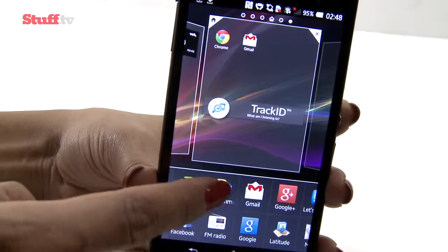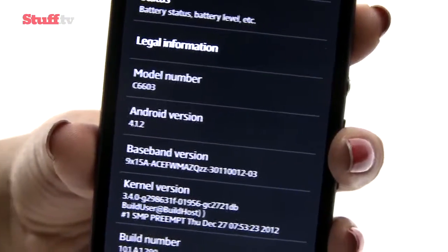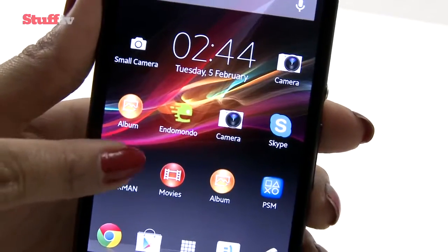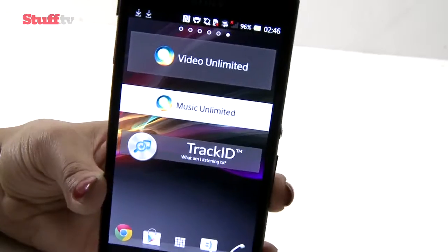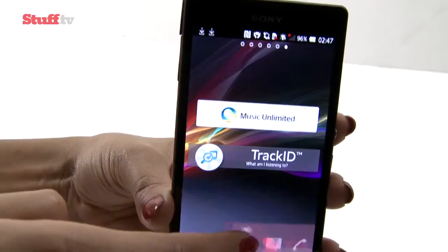And then there's Android Jelly Bean 4.1, which will soon be upgraded to 4.2 shortly after launch, so at least you can expect Face Unlock out of the box. Now, those 4 icons on the home screen are part of Sony's skin, and something you can expect to see across future Sony devices. And if you're not interested in Sony's movie and music services, that's easily fixed.